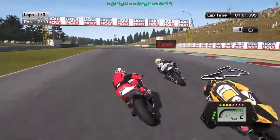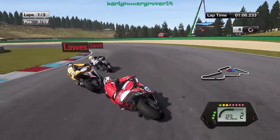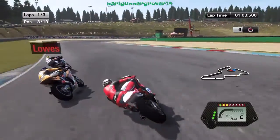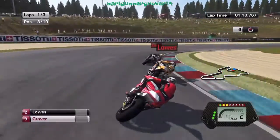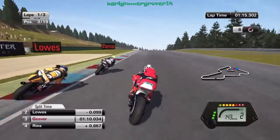Oh, can we go up the inside? Right. I jumped up to P2. Can we hold it? No, just don't have the speed. Right, we have to be careful we don't have too much contact with the other rider. Oh God, we're so close. Almost touched wheels there.